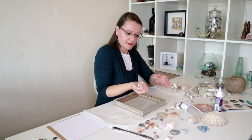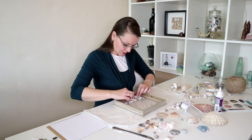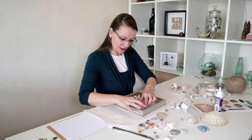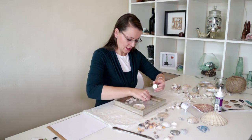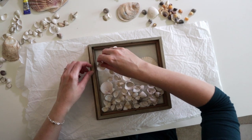So, take these, all the little ones that we collected in Leven the other day. We're just going to put them in here. And then we've got some really lovely big ones, flat. So I'm going to try and place them a little bit higher up and hope that they don't sink down. See if they all fit. Take these small ones.